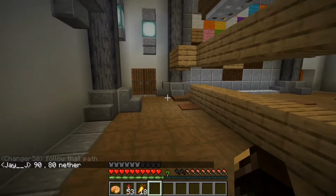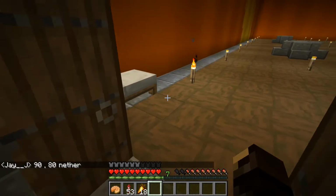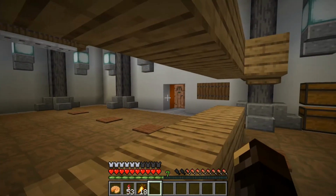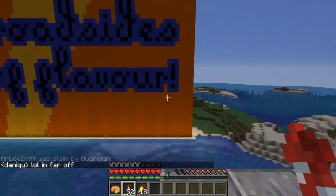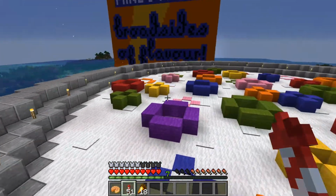And over here we're going to have a couple villagers. And they're going to come in here and they're going to have their workstations right here, and they're going to be selling and distributing Fando Flakes. And next up, what I want to do is get said villagers into the base. But first, there's a thing we need to take care of.